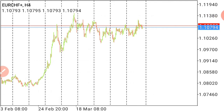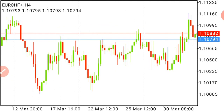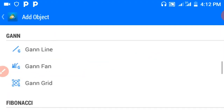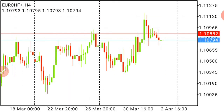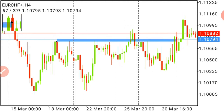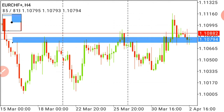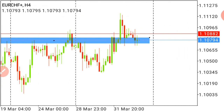So what are our predictions for Euro CHF? Let's zoom the market and tell you what we see and what we expect. So let's mark out our structures, right here. Good. So this is the structure which gives us an insight of this Euro CHF market. So what are we expecting?